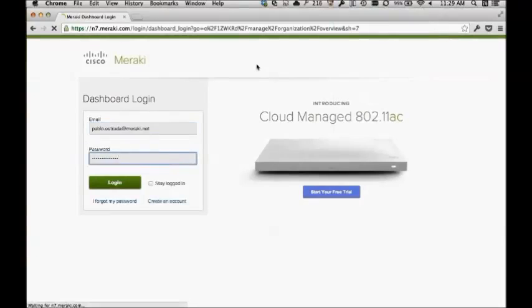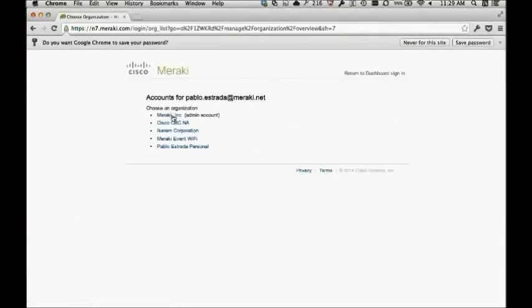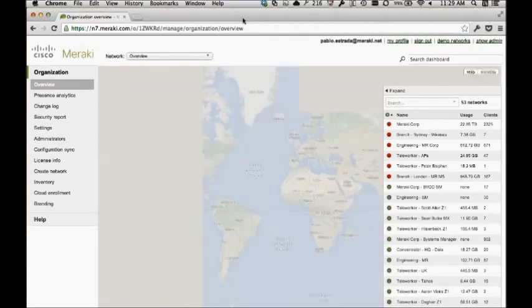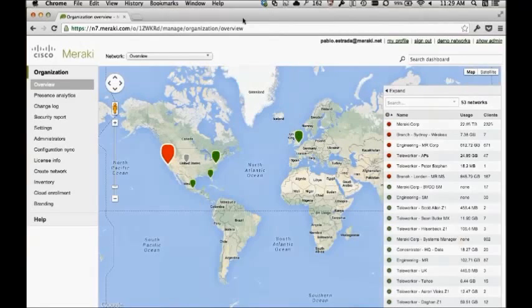So I'm logging into the dashboard and I'll pull up what's called the Meraki organization. This is simply the name of an organization that's internal to us. It is a live production network. And this view that we're looking at here is in fact the very view that our IT team sees day in and day out when they are managing all of our networks, which as you can see here are distributed around the world.